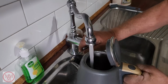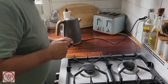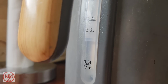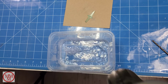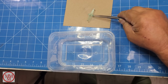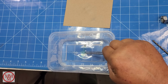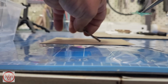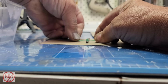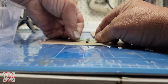Having a go at straightening that with some hot water. I'm just putting the kettle on to boil, and dunking it in so it goes a little bit softer. The theory is that you make it a bridge over a matchstick, or in this case I'm using a drill. You push the ends down, and the theory is that it bends straight and should stay there. And I'm optimistic and thinking this will be great, and I'm not actually sure.